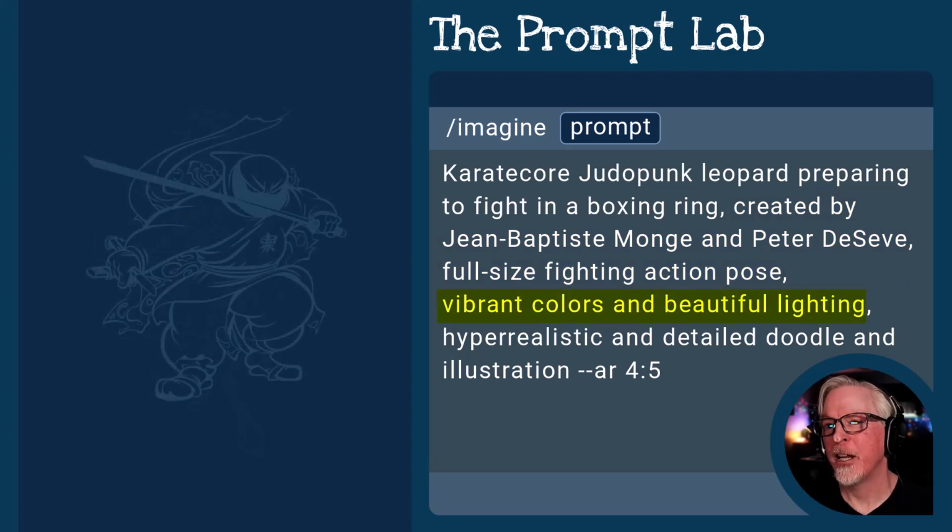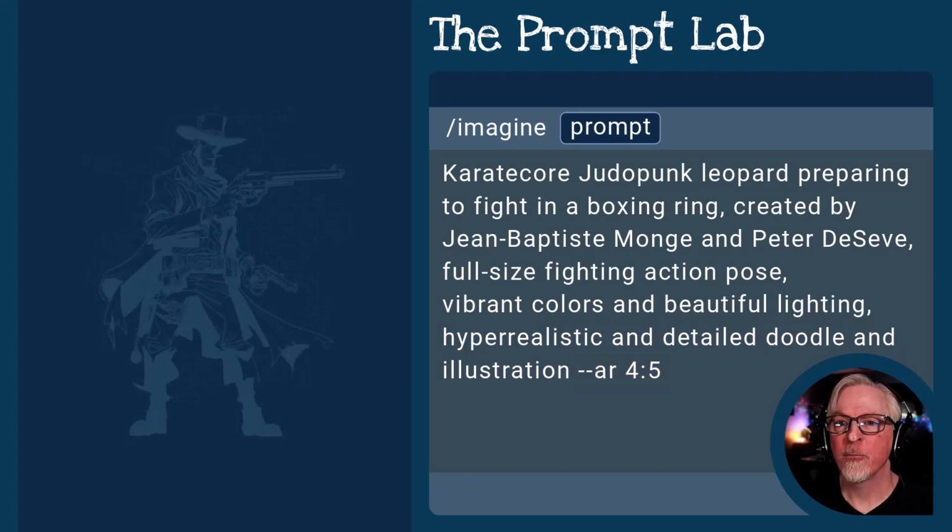Vibrant colors and beautiful lighting, hyper-realistic and detailed doodle and illustration, with an aspect ratio of 4 to 5. So I'm intentionally making this prompt narrow and tight, so we can just focus on the character form with less emphasis on background or render quality.